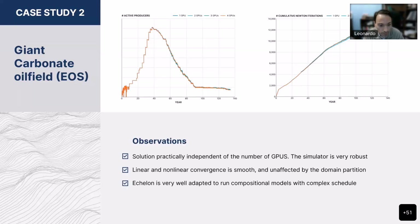Now, after showing these 2 examples of application of Echelon to the oil and gas industry, I will move to the second part of this demonstration, which is what we can do for CCS applications.